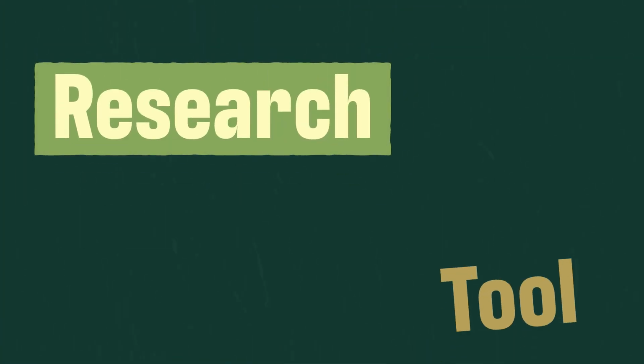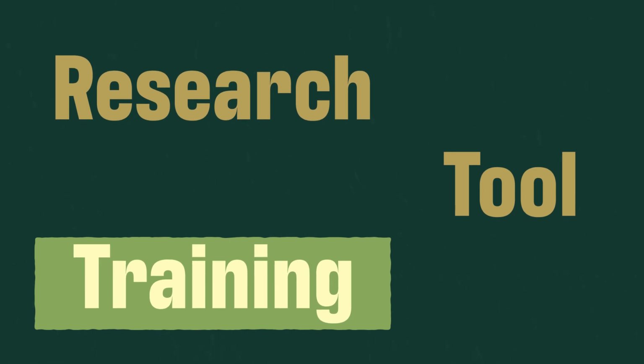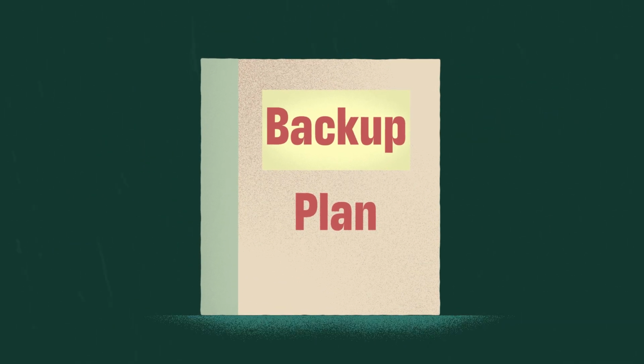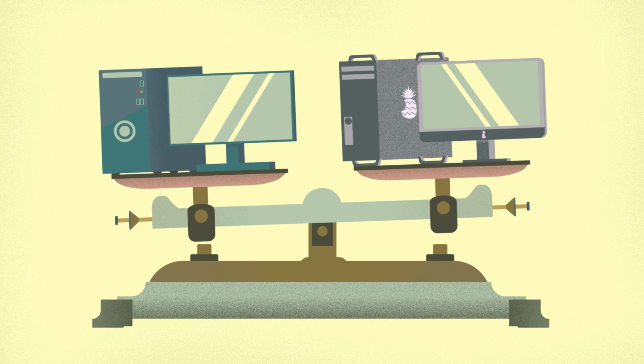Once you've done your research and selected a new tool, spend some time training your employees on how to use it. Decide who's in charge of installation and upgrades, and make sure you have a backup plan in case something stops working. Remember, the first step is to identify what you really need and then weigh all your options.